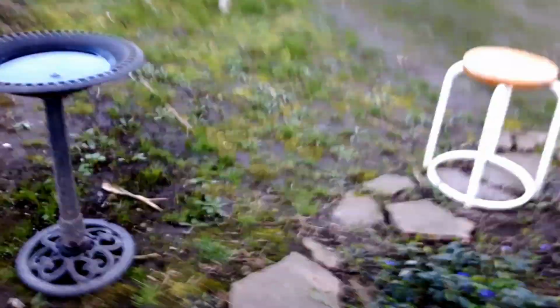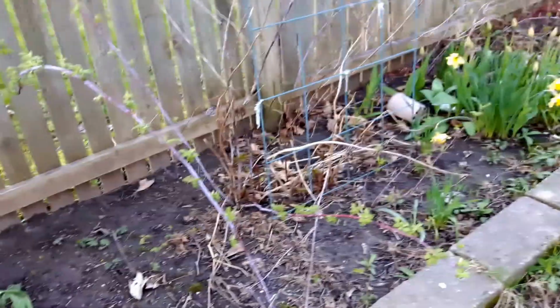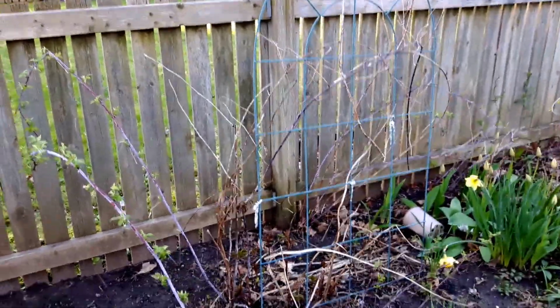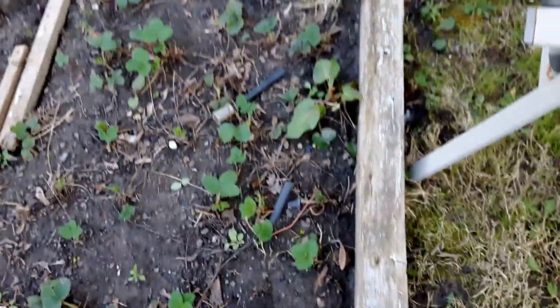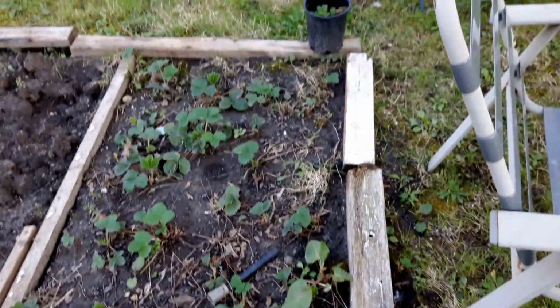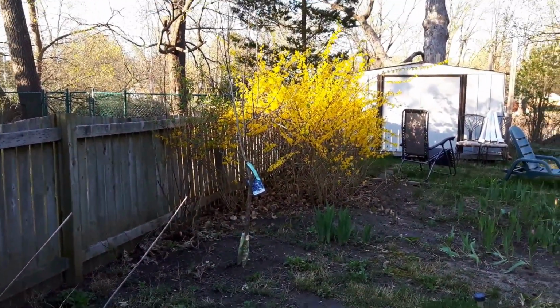Oh, the strawberry patch is back here. Suppose I could go in one direction at a time, but that never seems to happen for me. Life goes sideways sometimes. Black raspberry canes, more daffodils, and as we zoom in for their spotlight, we have the strawberries, which also don't really die in the wintertime here, which is good. They don't even lose their leaves.